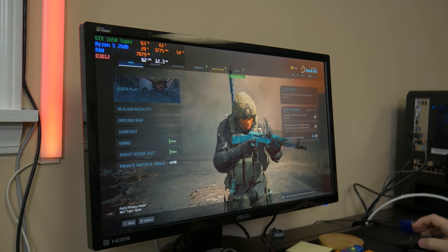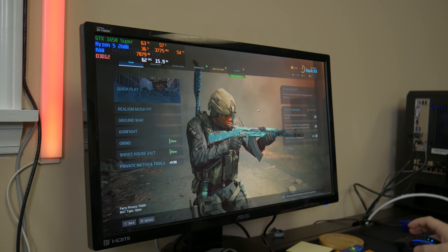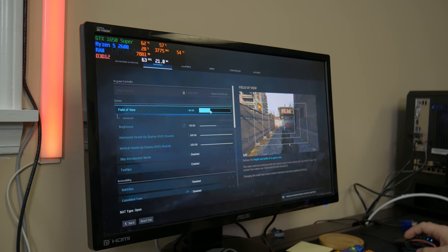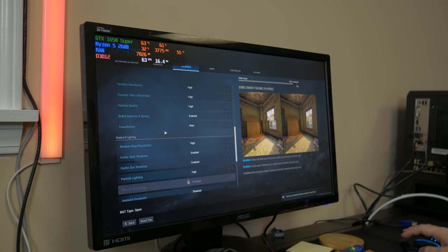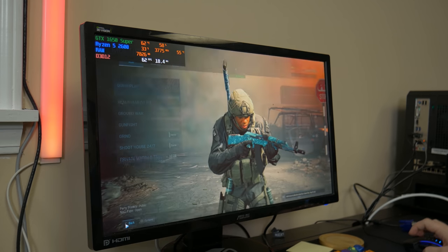All right, guys, now that we are ready to test this $500 gaming PC, we're going to be starting this off with Call of Duty Modern Warfare. Now, we are running on 1080p high settings right now. I'm going to crank this FOV up a little bit because it's probably not fun to play on a lower FOV. But overall, the graphic settings are on high. You can go through and see all the settings right here. And we're just going to take a look at the performance and see how this thing performs.